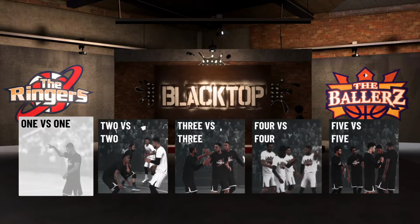And with My Team, I really think they just need to add in a draft mode. They need to make it so that single player challenges are more rewarding, and they need to make locker codes in 2K20 better. Those are my big things with My Team.